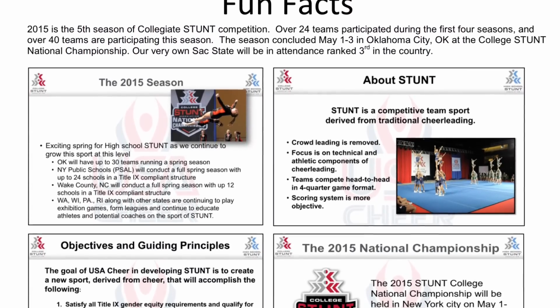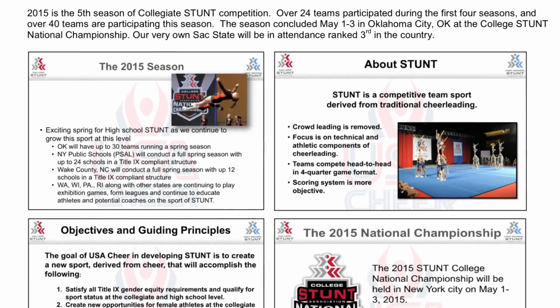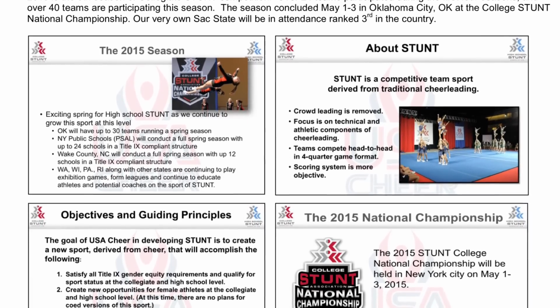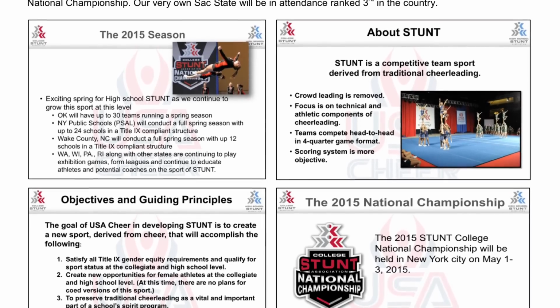The team with the best execution will be awarded 1 point. The other team will be awarded 0 points. In case of a tie, both teams will be awarded 1 point. The team with the highest point total at the end of the fourth quarter will be declared the winner.